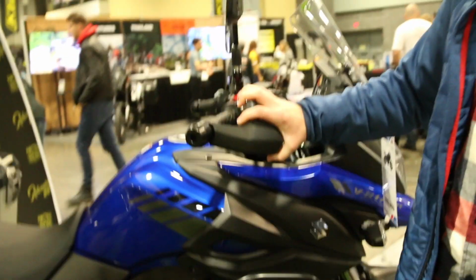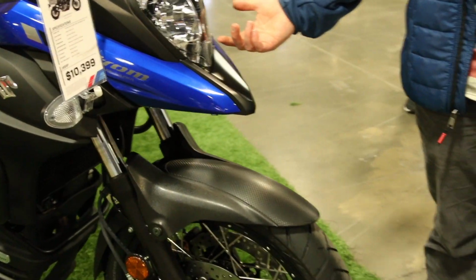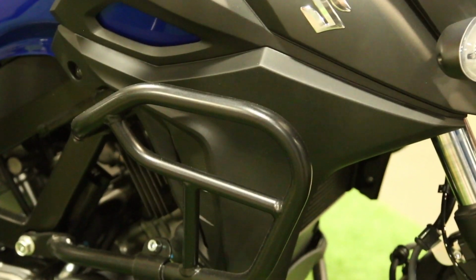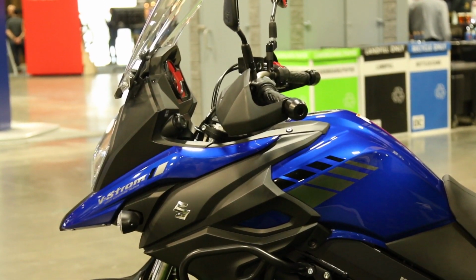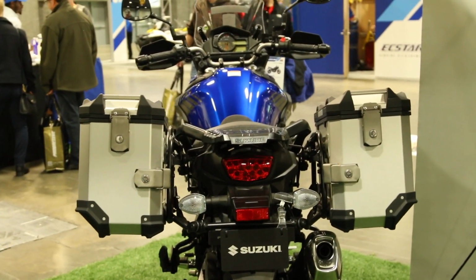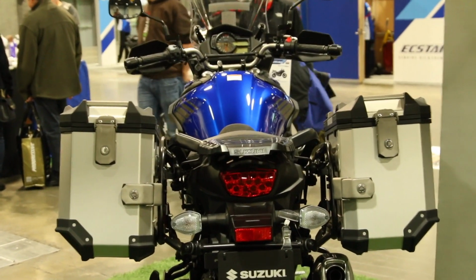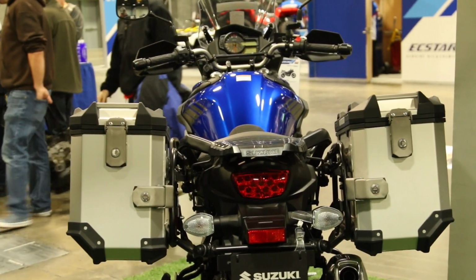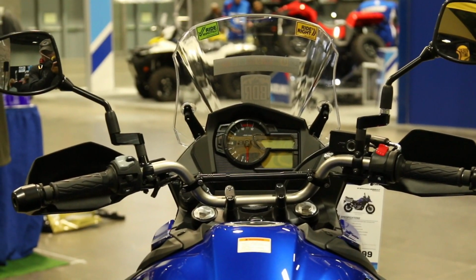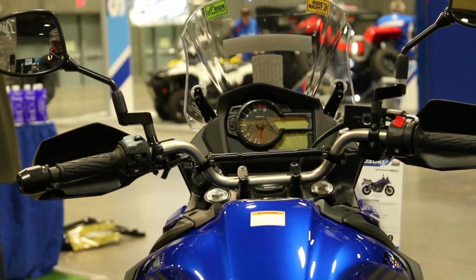Overall, it's a good looking bike, but I think Suzuki missed the boat on it. They're trying to keep up with the adventure bikes, but they're not really creating an adventure bike. I wish they had a 21-inch front wheel, more suspension, and maybe even a shaft drive, but I don't think they'll ever do that. This version of the 2020 Vstrom is about $10,500, so pretty expensive in my book.